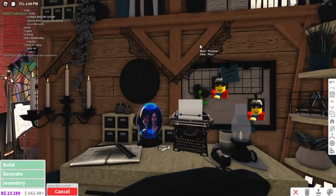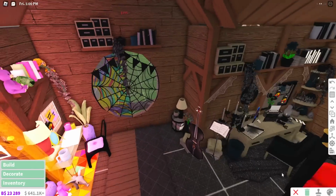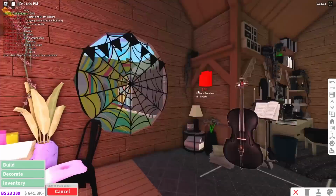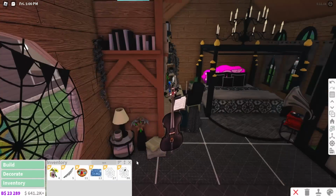The show reminds me a lot of Halloween, and Wednesday herself reminds me of a spooky type of Halloween theme. I decided to add in some Halloween cobwebs. I then added in some more books so that this wall would be a little bit more full.